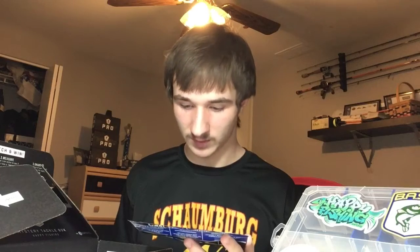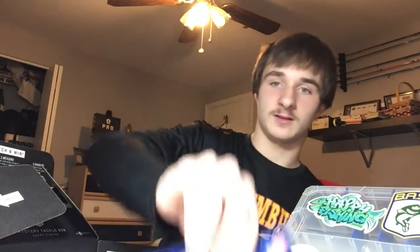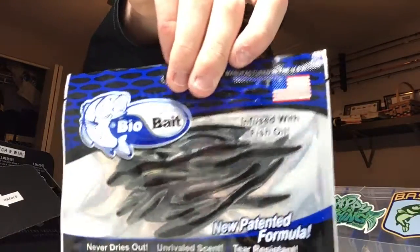Bio bait. These are little worms. I'm trying to find a title. All right, well, just some finesse worms. That's gonna be good for the Neko rig, also drop shot, anything. Here, let's get a better look at that. Just natural color. Actually, it might be black and blue color.